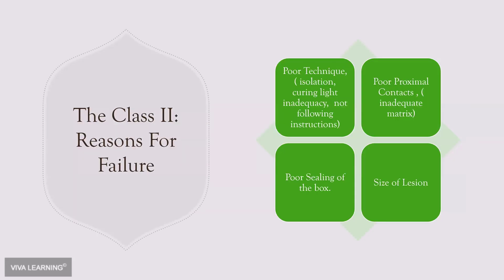So why do we see failures? First of all, poor technique, isolation, curing light inadequacy, not following instructions, poor proximal contacts, an inadequate matrix, poor sealing of the gingival box. And then, of course, doing the same thing for every size of lesion. What do we do? We take a burr, we cut a box. We extend a little bit of a fin onto the occlusal, let the caries decide where we're going, or the existing restoration decide where we're going. But in virgin teeth, we still cut that box. We still cut that occlusal preparation. We still do things the same way.